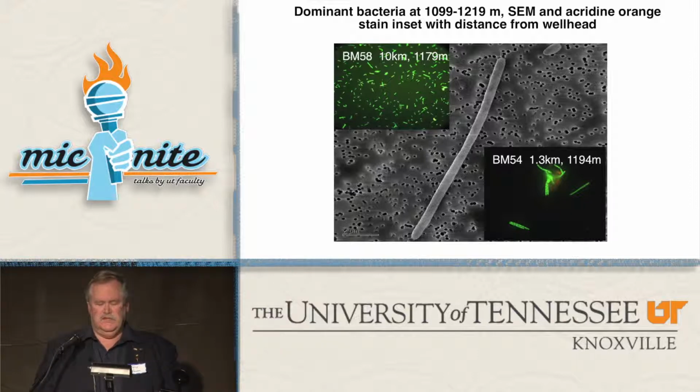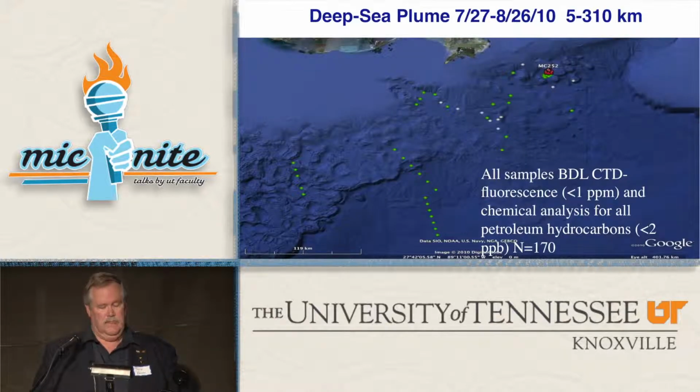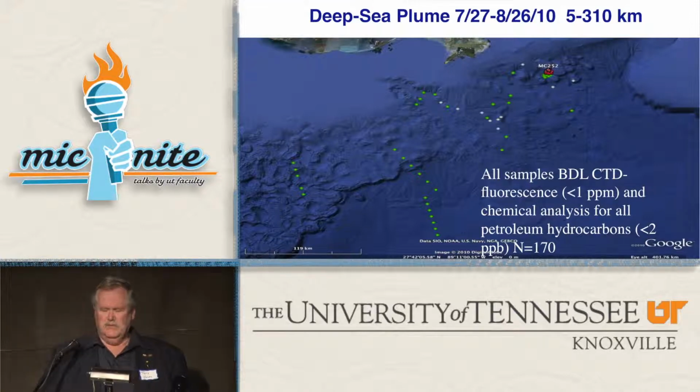In the left corner, we see a bacterial sample 1 kilometer from the wellhead, where they have already started to divide, as opposed to the other corner showing the fat and happy bacteria 10 kilometers from the wellhead. And of course, it only takes 2 hours to get out 1 kilometer. We demonstrated that the half-life for the oil was 1.2 to 6.1 days by 4 different methods.